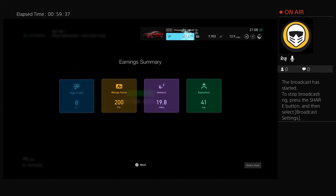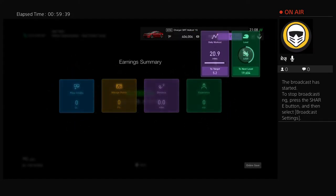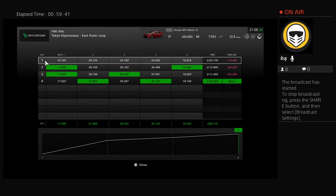Actually, you know what? I think I'm going to use the Tokyo Expressway as a tester for my stuff now. On the screen you can see it better, obviously. My first lap was the worst by far, at a grand total of 225, because I spun out that first lap. You'll see it towards the 40-50 minute mark. I hit the wall pretty hard.